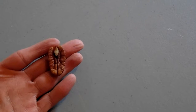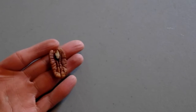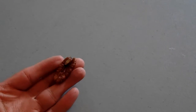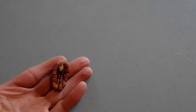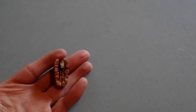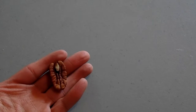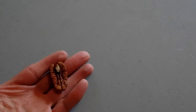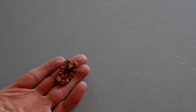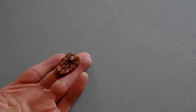pictures of walnuts. I don't have any walnuts, but if you cut a walnut in half, it will look just like a brain, like two hemispheres. But if you hold the whole walnut, it doesn't look like a brain. If you cut it in half, it will look exactly like a brain.